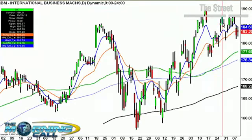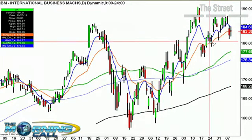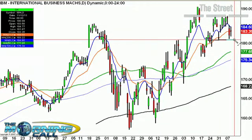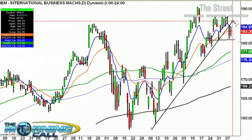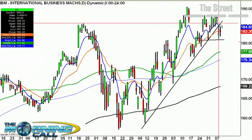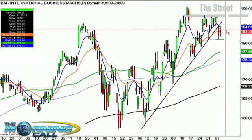IBM, look at yesterday's action. It held this support. Remember we talked about IBM breaking this uptrend that it's been in place for a while. So I would continue to watch IBM. The longer it stays below this, perhaps the more jeopardy it gets to breaking this, but for now it's still okay.